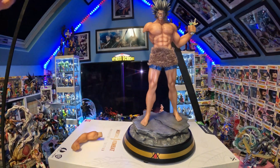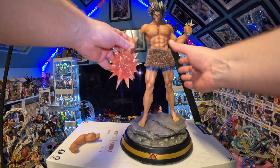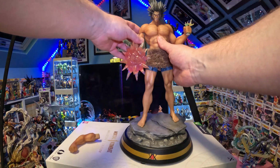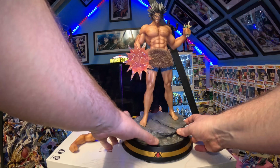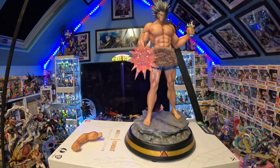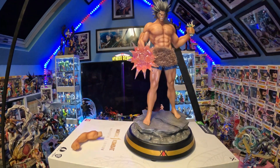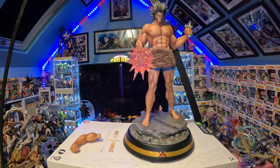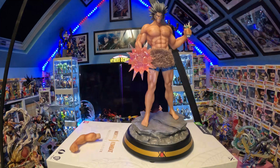As we see in the show, as soon as Chrollo gives the order to just kill as many people as possible, when they're trying to steal all the stuff off the mafia, Uvogin causes a serious amount of damage and kills as many people. Not just him, but the rest of the Phantom Troupe. But once Chrollo gives the order, you see Uvogin give out a loud scream or a roar in excitement, and then he proceeds to just massacre as many people as he can.